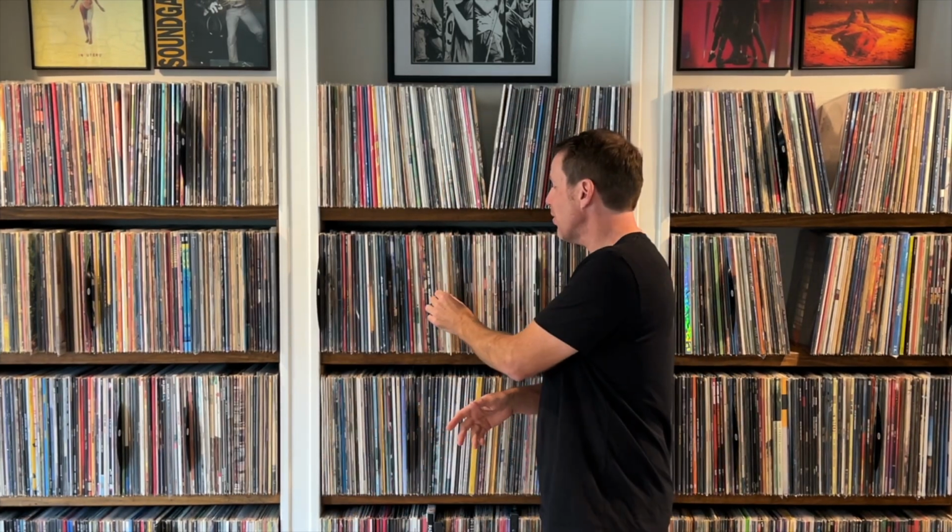This next one is a no-brainer. If you're going to have a classic rock collection from the 60s and 70s, it's going to have a copy of Rumors in it. I see it all the time. I still love finding them. All of these albums are definitely common. They're not rare. They're not necessarily expensive, but they're fantastic albums, and none more than this. I mean, Rumors, what needs to be said?